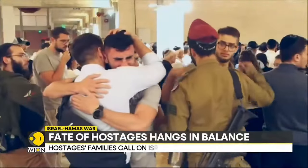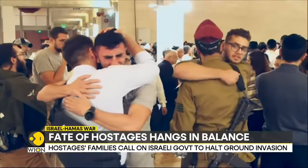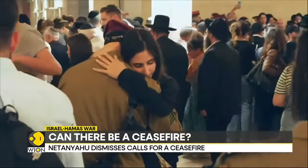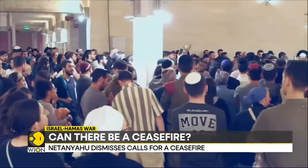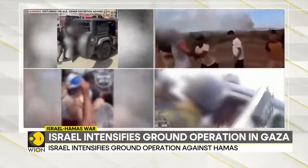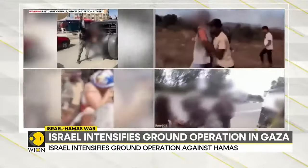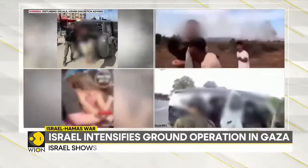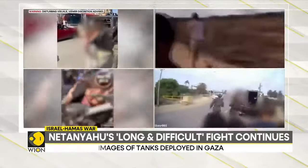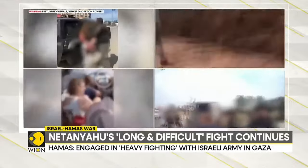Meanwhile, on the other side of the region, according to Israeli officials, the fighting has killed more than 1,400 people in Israel, mostly civilians, who died in the initial Hamas attack. Moreover, since the initial attack by Hamas, the escalation has ratcheted up domestic pressure on Israel's government to secure the release of some 230 hostages. And so far, only 4 hostages have been released by the militant group Hamas.